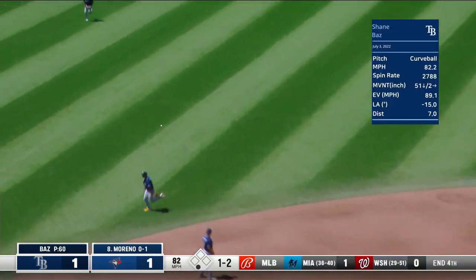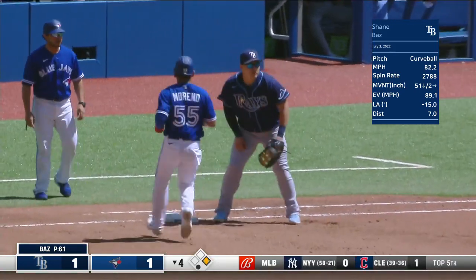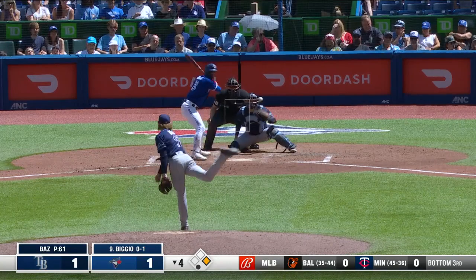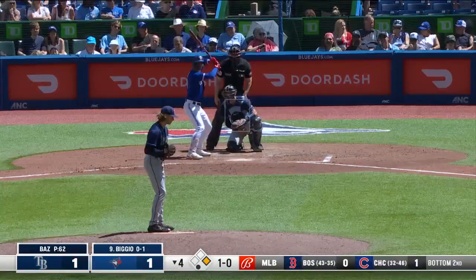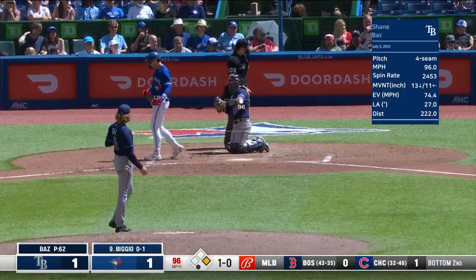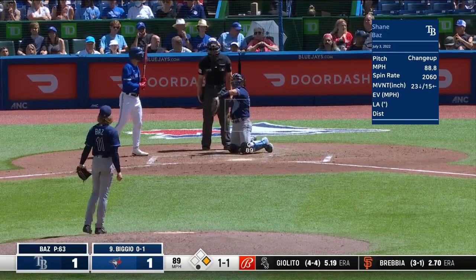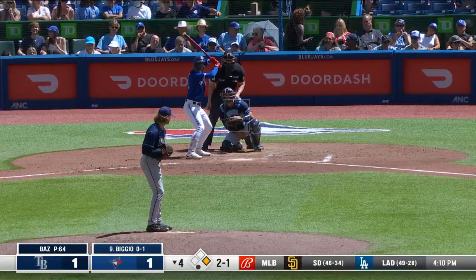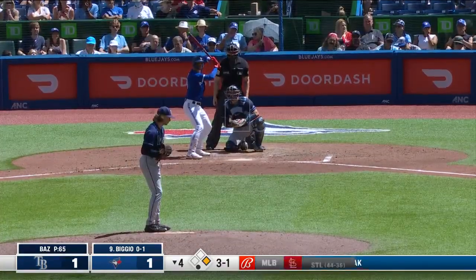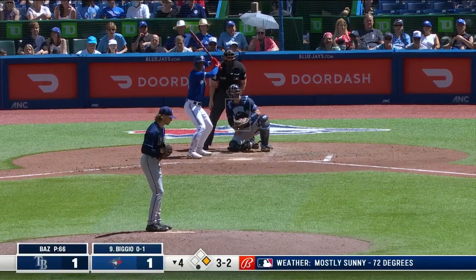Ground ball in the hole and through, a base hit. Moreno got that one just out of the reach of Franco. Fastball. Fastball up is too low, 2-1. And he missed a little wide. Ruggio fouls. Now the 3-2.